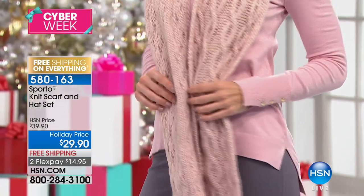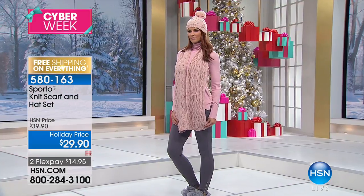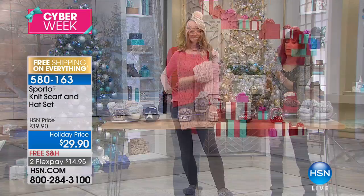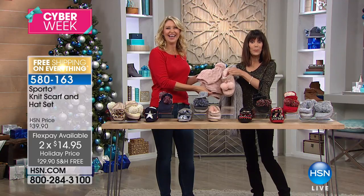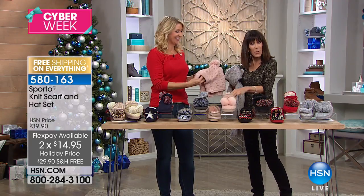And as I said, that scarf is not just 65 inches, it's 10 and a half inches in width as well. The hat has a crown height of about 10 inches, but the inner band is about 14 inches, so here again you have a lot of great stretch. Very fun. Oh, how pretty. What a fabulous gift to give. All right, stay with us because we're coming back with a lot more of Sporto. Stay tuned.